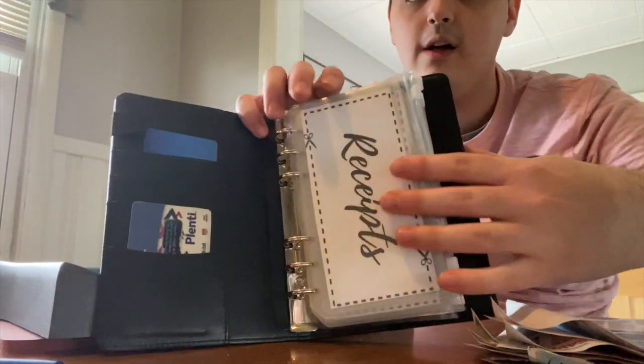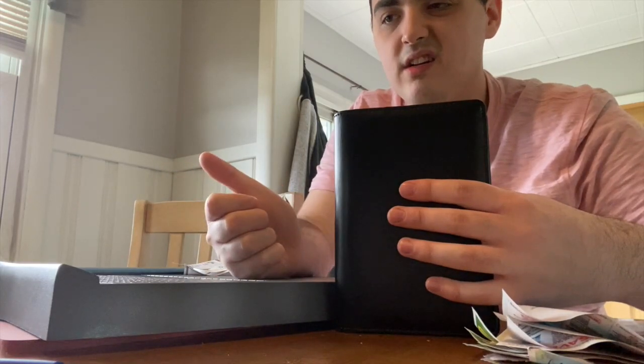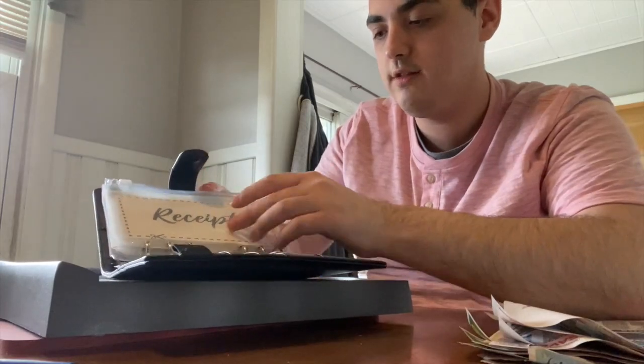It's the couponing wallet system. I love this. I have several different colors: black, blue, yellow, green, clear, and purple. I have all the colors in stock right now. Basically, it comes with these little wallet sleeves and you literally just separate your coupons out in here.